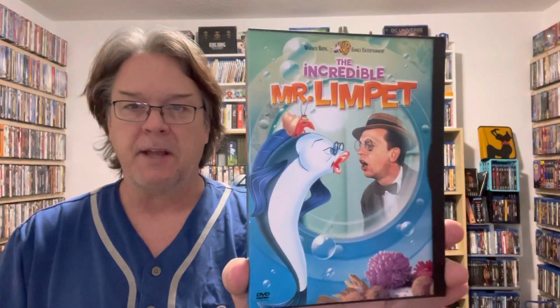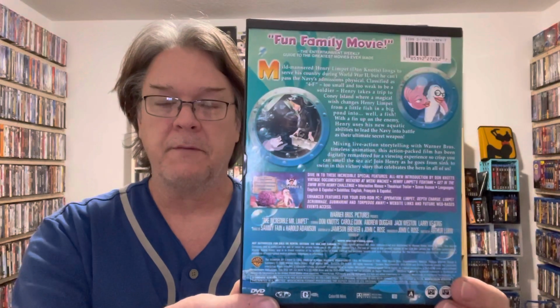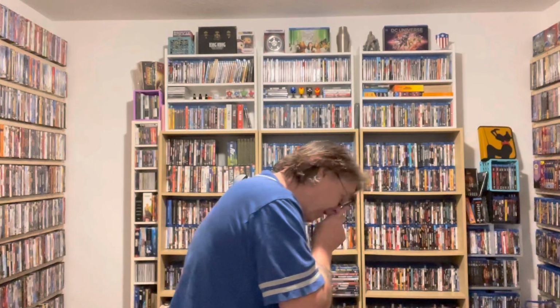The Incredible Mr. Limpet in a snap case. I hadn't seen this in a long time as well. I figured I'd go ahead and grab it while I can. There's a nice one here. It is Dr. Zhivago, a classic. Nice package. Only thing is they peeled the bone sticker off and put it on the outside, I am assuming, or they manufacture that way, so not gonna mess with that, but it's a nice 2-disc set.